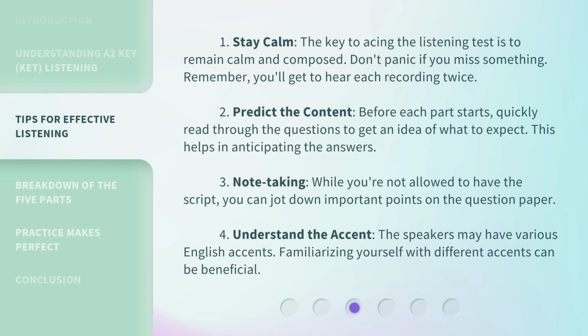1. Stay calm. The key to acing the listening test is to remain calm and composed. Don't panic if you miss something. Remember, you'll get to hear each recording twice. 2. Predict the content. Before each part starts, quickly read through the questions to get an idea of what to expect. This helps in anticipating the answers.